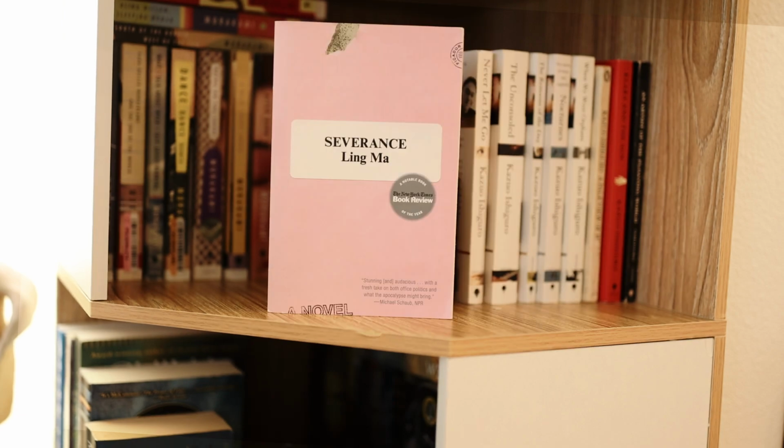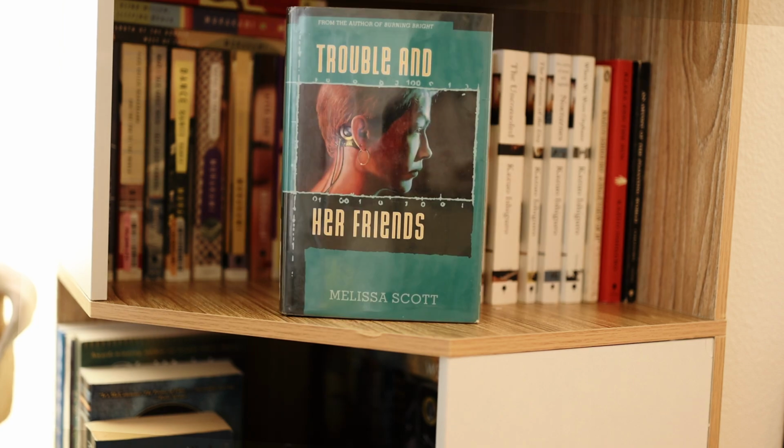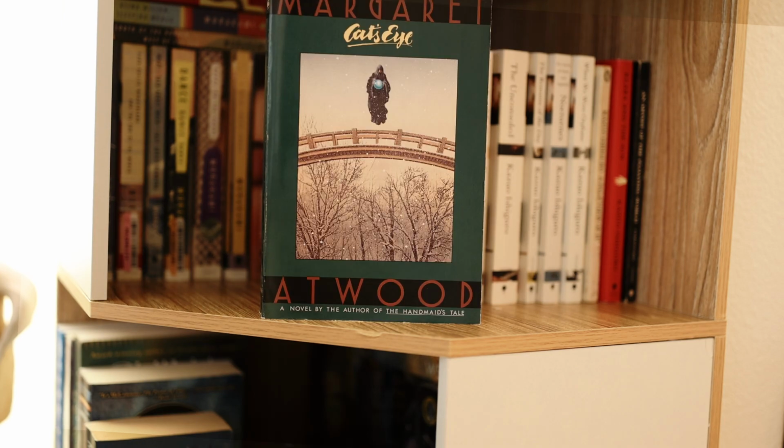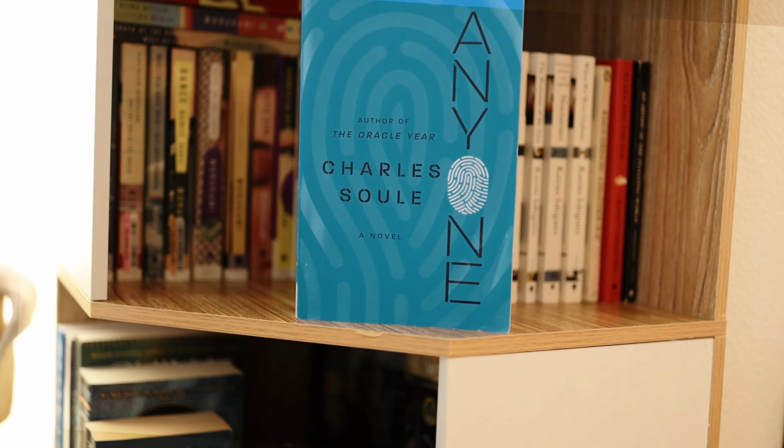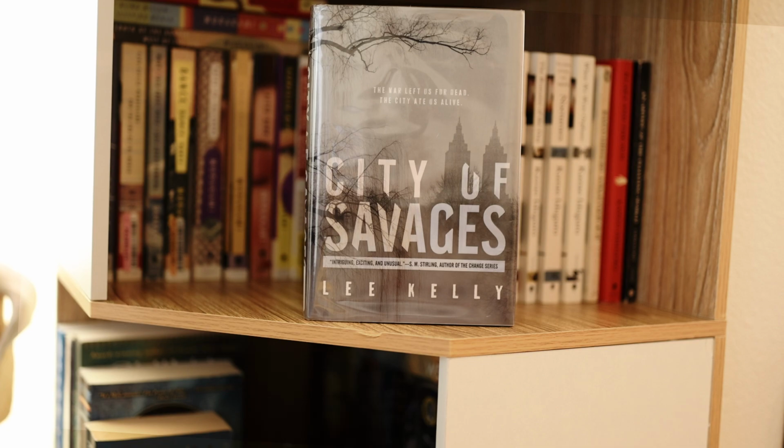And we have Severance by Ling Ma, Hollow Kingdom by Kira Jane Buxton, Trouble and Her Friends by Melissa Scott, Cat's Eye by Margaret Atwood, Anyone by Charles Soule, Creatures of Passage by Morowa Yejidé, City of Savages by Lee Kelly.